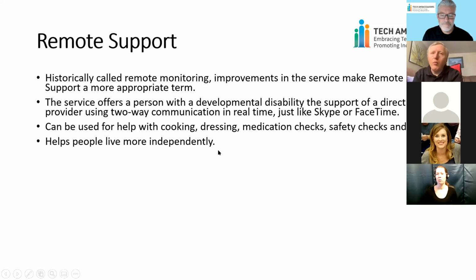The monitoring used to be just people sitting there watching you all day long. And that's just like having somebody in your own home watching you all day long. So, right. The support team will kind of help with that.